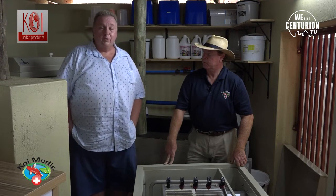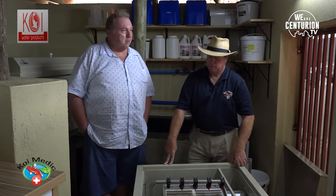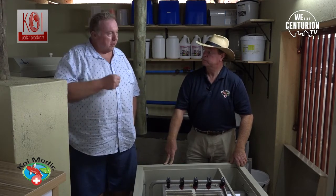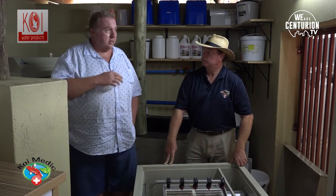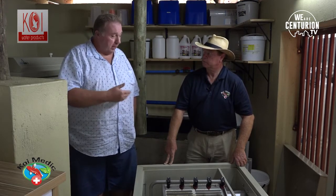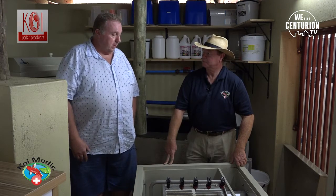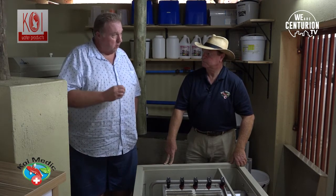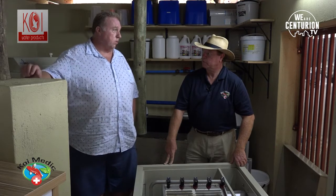In the past we used to run brushes, and you got matting inside, and on Saturday you need to take out a spray gun and clean those brushes and clean the mats. The whole Saturday is gone. This thing takes all the hard work out by getting rid of all the waste of the fish. And that's the hard part. If you can't get rid of the waste, then you've got problems in any koi pond.